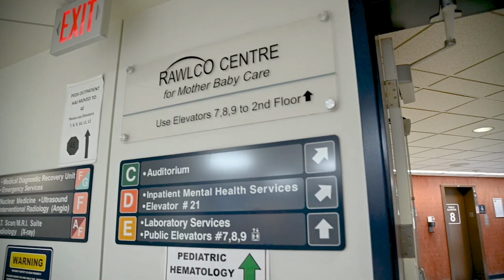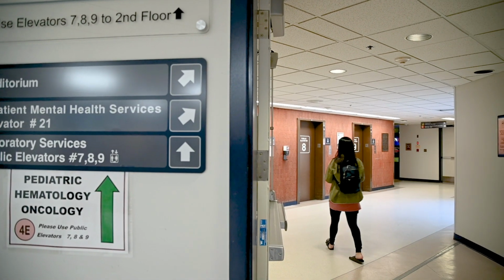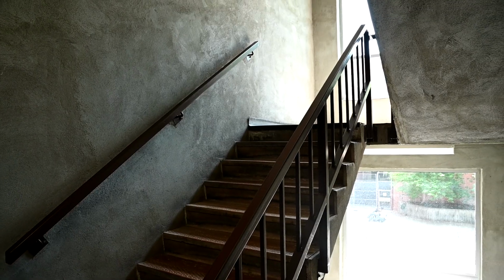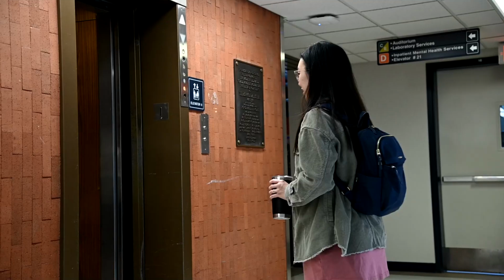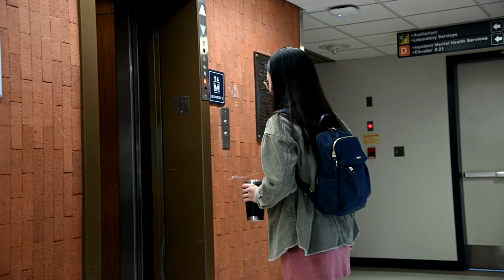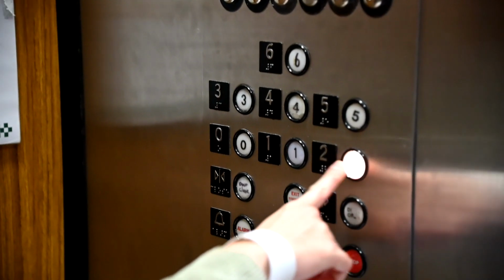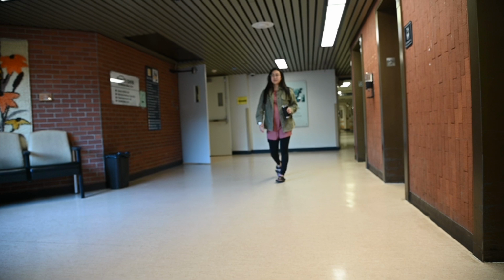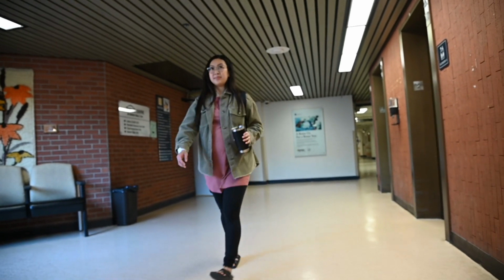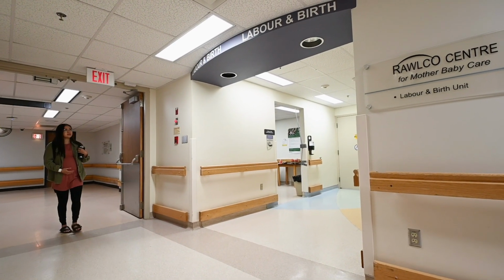To get to labor and delivery, take elevators 7, 8, and 9. Stairs are also available. Go up to the second floor. Turn left off the elevators and then follow the hallway. You will turn right, then labor and birth is the first unit on your left.